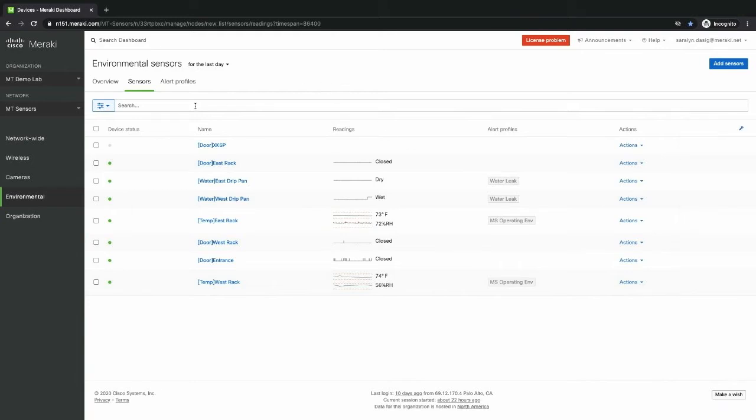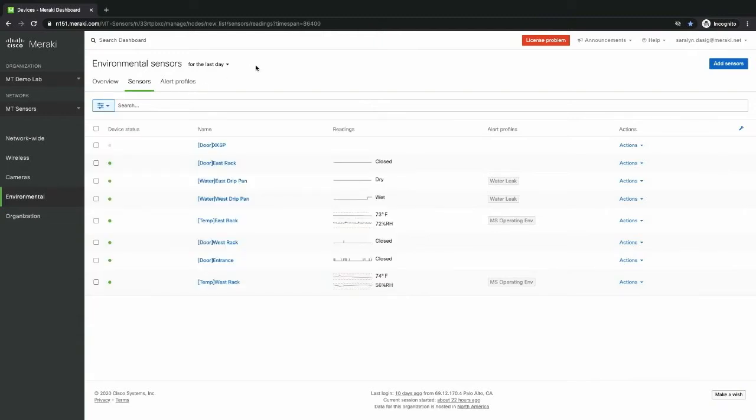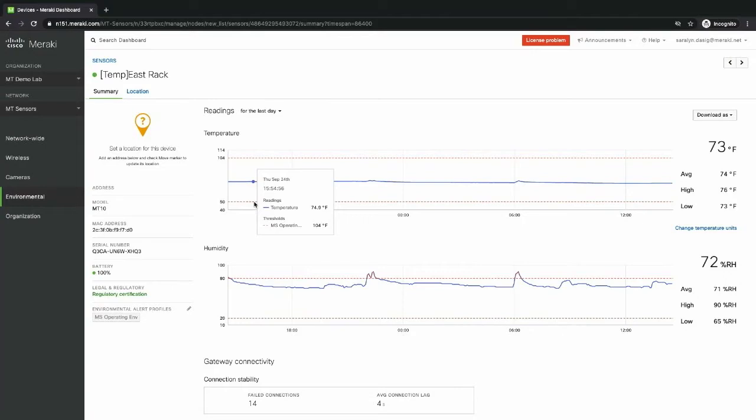You can also search for sensors based on a variety of different attributes like status, name, metric, and more. To view details for a specific sensor, all you need to do is click into it. And now we're looking at the sensor details. Since this sensor has alerts configured for it, you can see the threshold levels for the minimum and maximum before it alerts for both temperature and humidity. If we scroll over any of these, you can see the detailed reading for that specific time period.